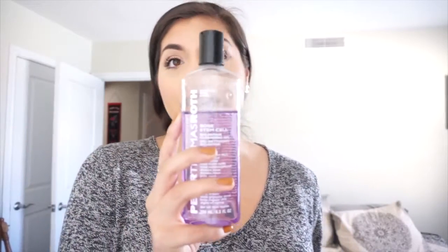I've had this since the beginning of October, and I've only used that much. Usually I go through face wash about every 2 months. So this is going really well. You really need just a pea-sized amount, and it's fantastic.